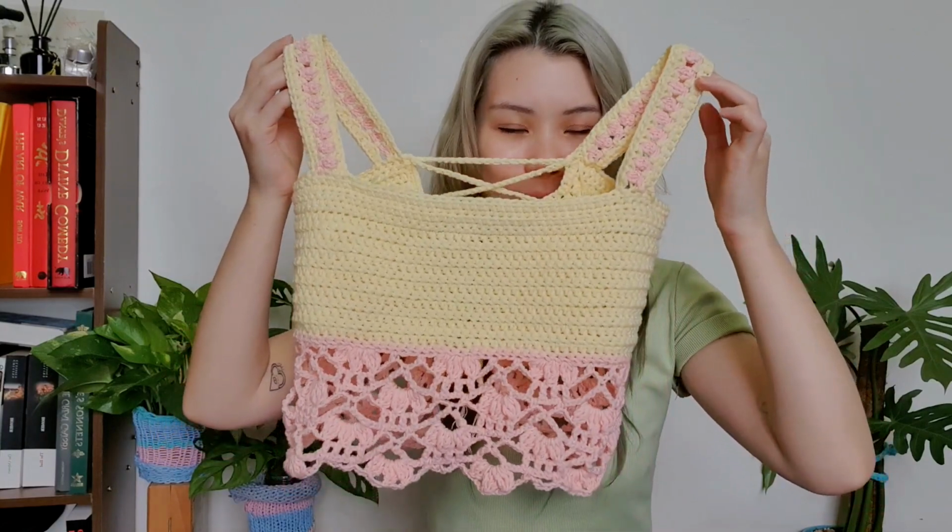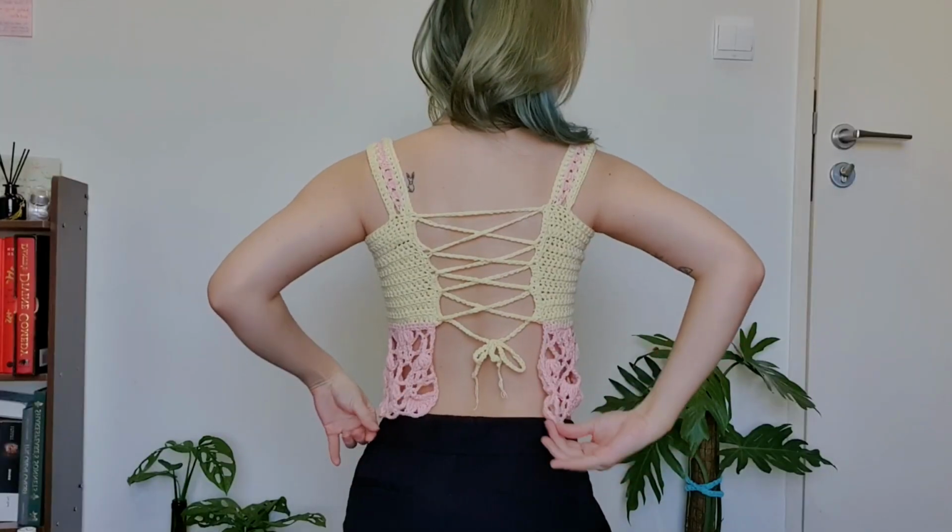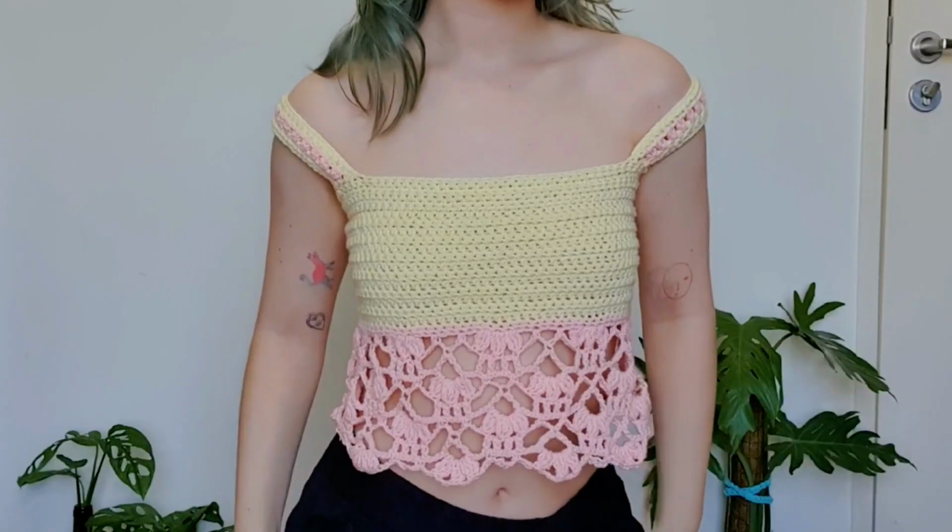Next was, what else did I make? Oh, okay, let's do this. I finished this maybe 2 days ago and it was a scrap yarn project. And it turned out actually so cute. When I buy yarn, I have a specific project in mind, but I bought the yarn so long ago that I forgot what I wanted to make with it. And then it ended up that I only had one ball of this yellow color and a bit of scrap yarn of this pink.